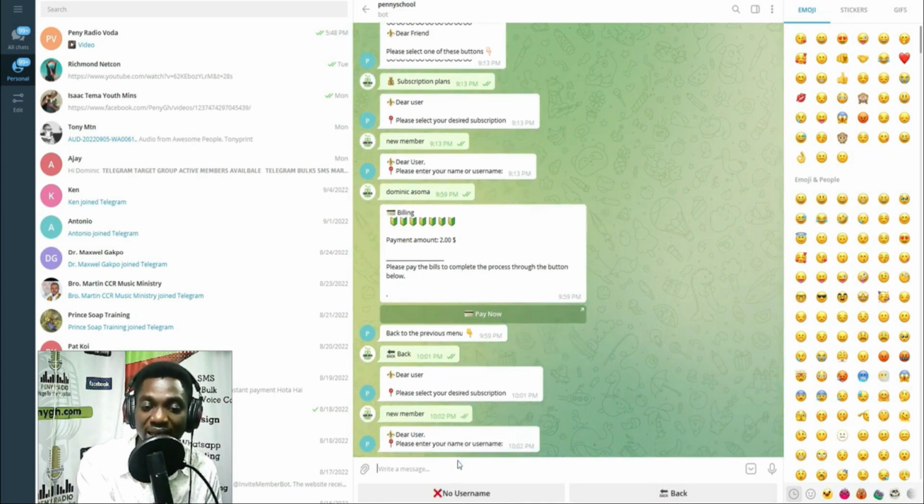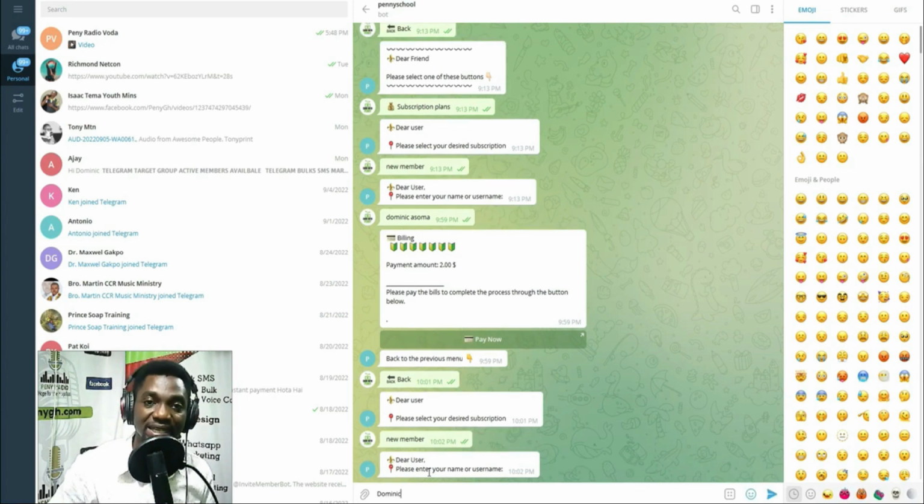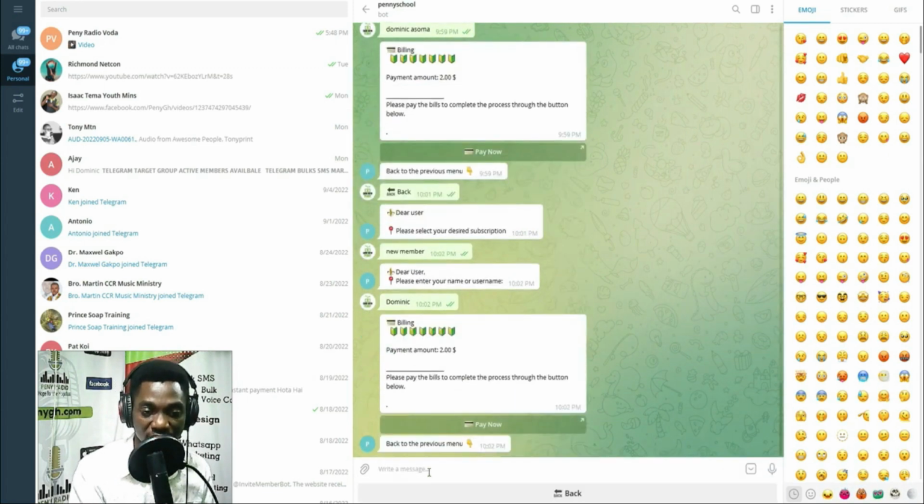So it says please enter your name or username. So assuming I want to join this group and my name is Dominic, I type the name and hit either enter or send. So it says payment amount is $2. Please pay the bills to complete the process through the button below. The person will be asked to click on the pay now. So when the person clicks on pay now, it will go ahead and open the merchant account for the person to make the payment. This is how you accept payment in your Telegram group or channel.